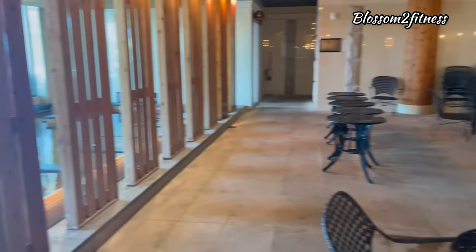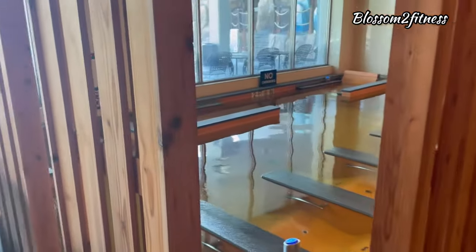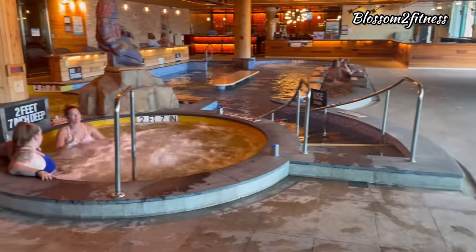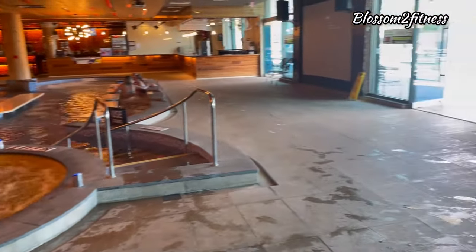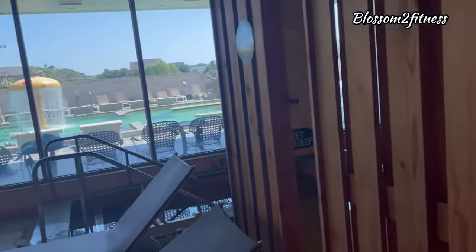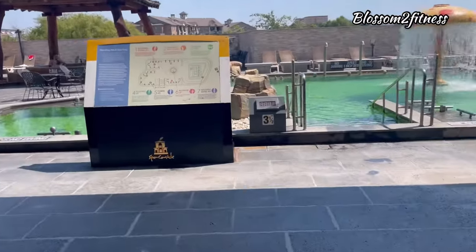So this spa has three levels. This is the first level that you walk into from the locker room. So this level has all of the indoor and outdoor pools, jacuzzis. There's a cave outside as well, which we'll go into later. And inside here, there's a full service bar where you can buy drinks as well as food. Food includes tacos, burgers, fries, wings, among other things.